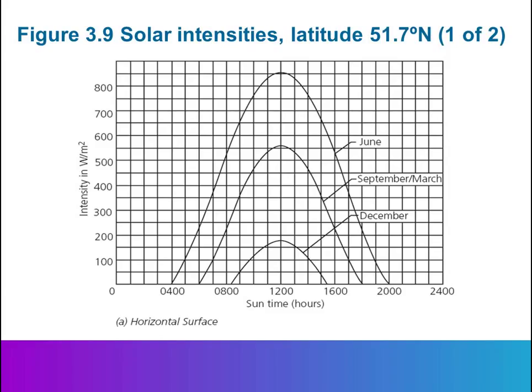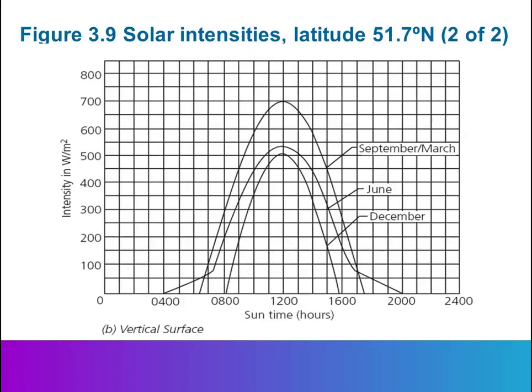Solar intensities force us to consider the shape of our buildings. And in the tropics, it is unwise to use horizontal surfaces or flat roofs, as the graph suggests, because of peak solar intensities. What it simply means is that because the sun moves directly overhead, it is simply not clever to use flat roofs in tropical regions. Temperate zones, on the other hand, is useful to point out.